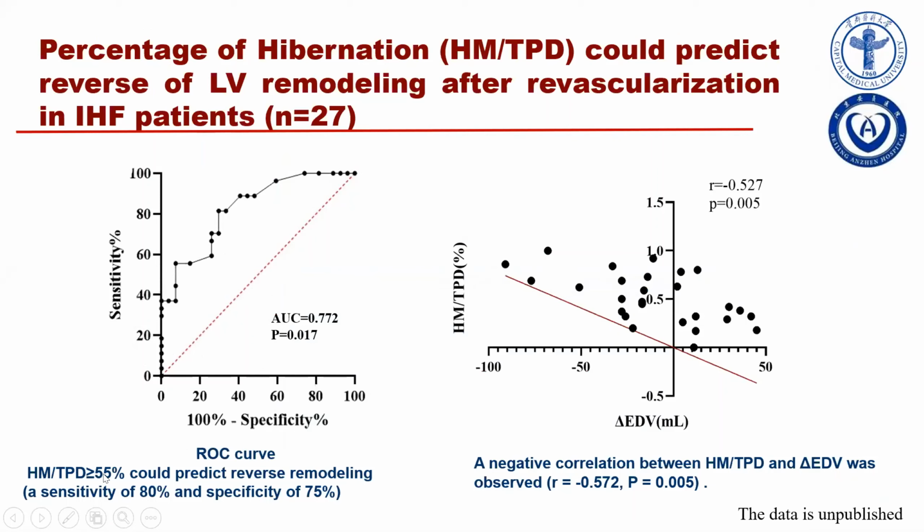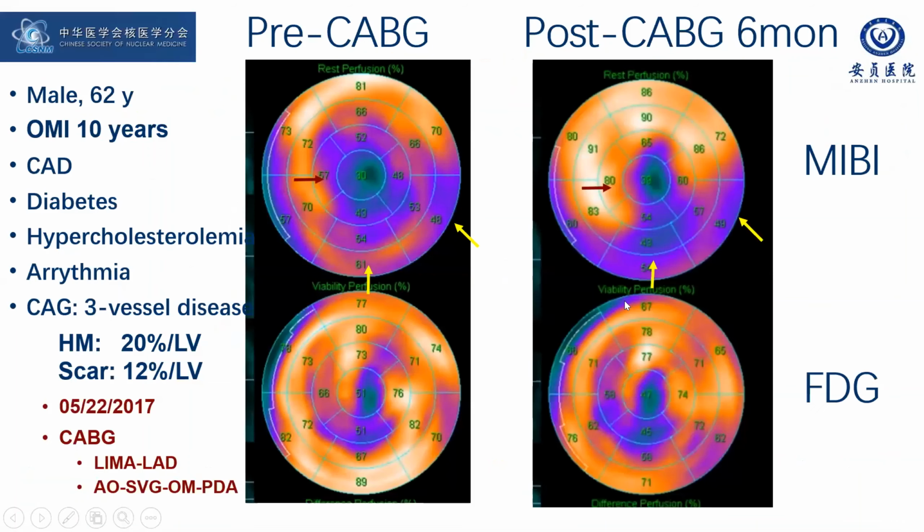We found 55% could predict reverse remodeling, and also a negative correlation between hibernation percentage and change of end-diastolic volume was observed. So it means the more hibernation among the total perfusion defect, the better the reverse remodeling could be. The patient number is not big enough, but we still continue this kind of study.